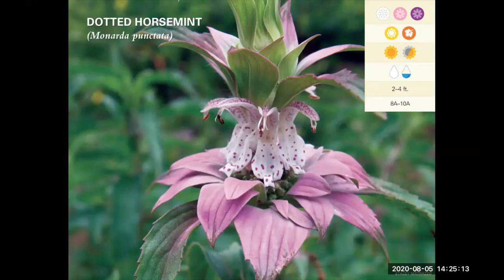It's in the mint family, but it gives it more of an oregano or thyme scent when you crush the leaves. And the leaves you can also make into a tea. So it has kind of a mild relaxation property. Think like a chamomile light. It's not a sedative by any means, but it is a nice relaxing tea. So if you have this in your landscape, you're giving back to wildlife and also giving yourself something as well.